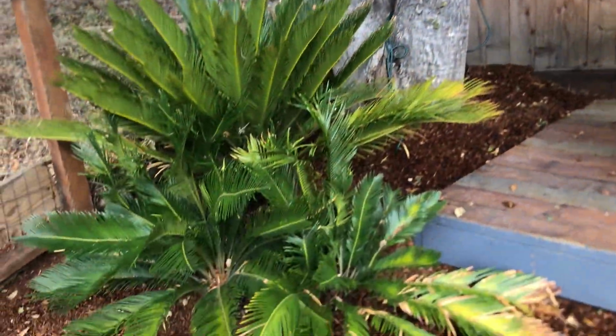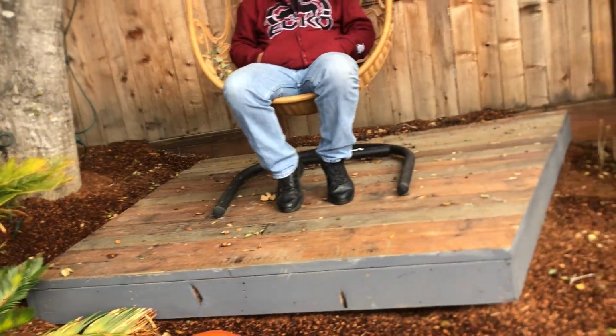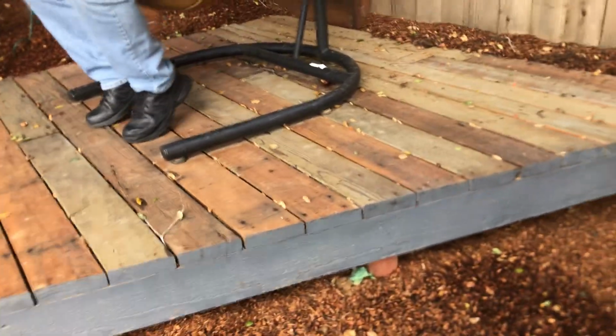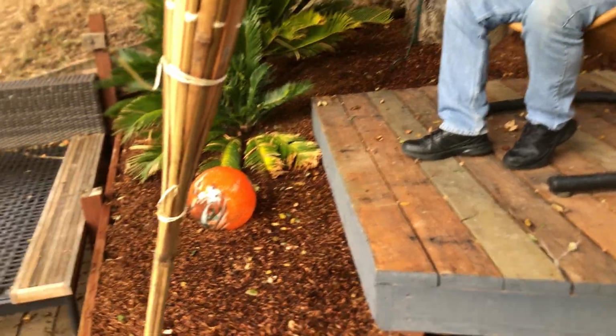So another triple sago palm up here. Yeah, this is the next area that we're gonna do. Okay. We'll have to have a phase 2 video. I like the little mini deck. Yeah, this is all supposed to be plants. This whole thing is gonna be plants.